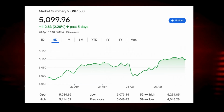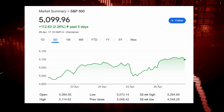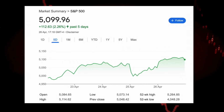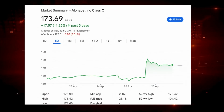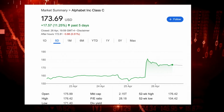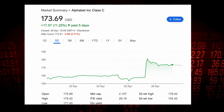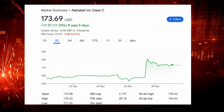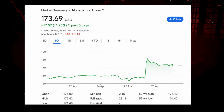This followed good earnings reports from Google and Microsoft, which brought some optimism back in the markets. Both of those companies reported better than expected revenue growth, which of course had a positive impact on their stock prices. For example, Google's parent company Alphabet was up by 11.25% over the last 5 days at the time of recording, which is the period the 22nd to the 26th of April. So overall, it was a mixed month in the US. The S&P was down by 2.83%, but much of that bad performance came in the middle of the month, and there was a good bounce at the end of the month, so hopefully this trend continues in May.